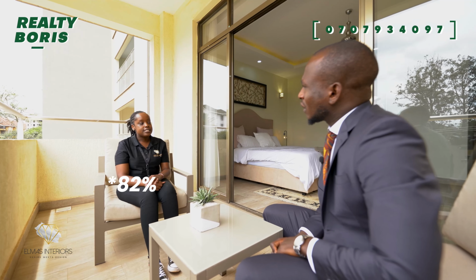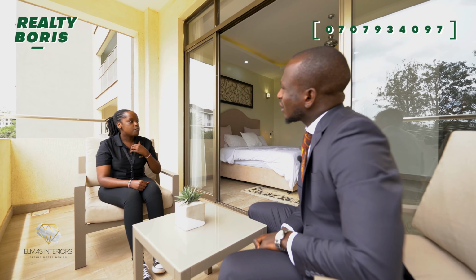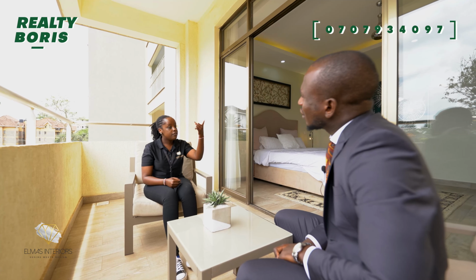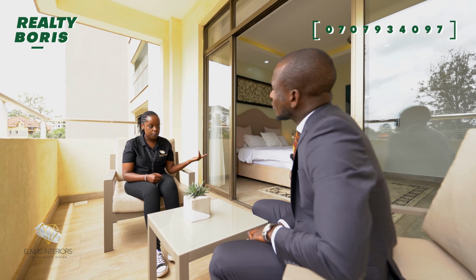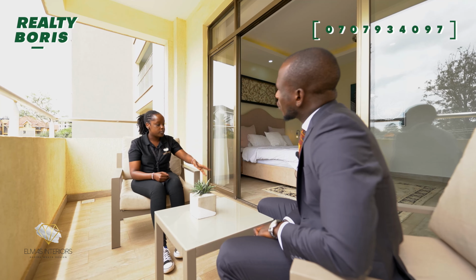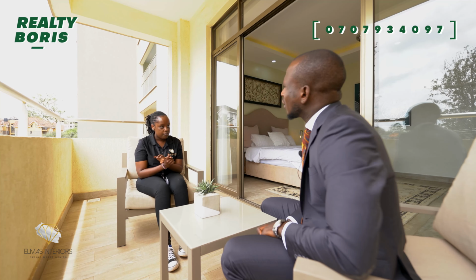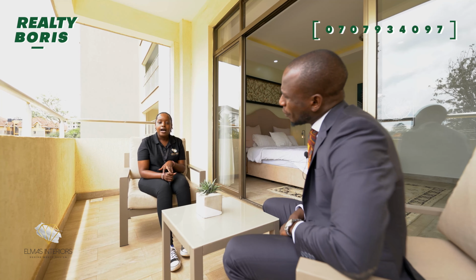And 45% of buyers have been more accepting and receptive of home-staged living rooms. 43% have accepted the home-staged bedroom, and 35% have really appreciated the home-staged kitchen. So the living room is very important, the bedroom is very important, and the kitchen and dining area are equally important. So what do you tell them?